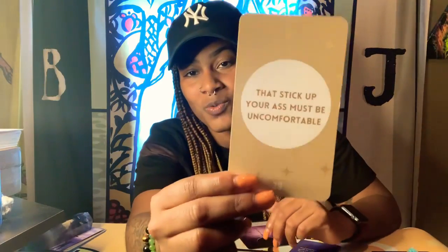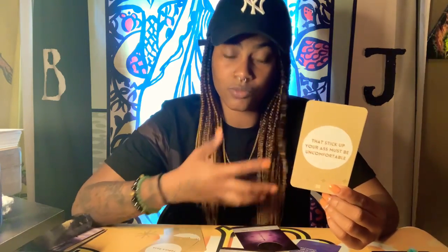All right, and this card says "stick up your ass must be uncomfortable." So some of you could have been walking around with a chip on your shoulder, mad at the world, or just mad at people, holding on to some type of anger, or sulking in some type of emotion here. And you don't have to live like that. You don't have to walk around angry. You don't have to hold anger or hold on to grief. Emotions are not meant to be stuck in the body. They're meant to be processed, acknowledged, and then released.